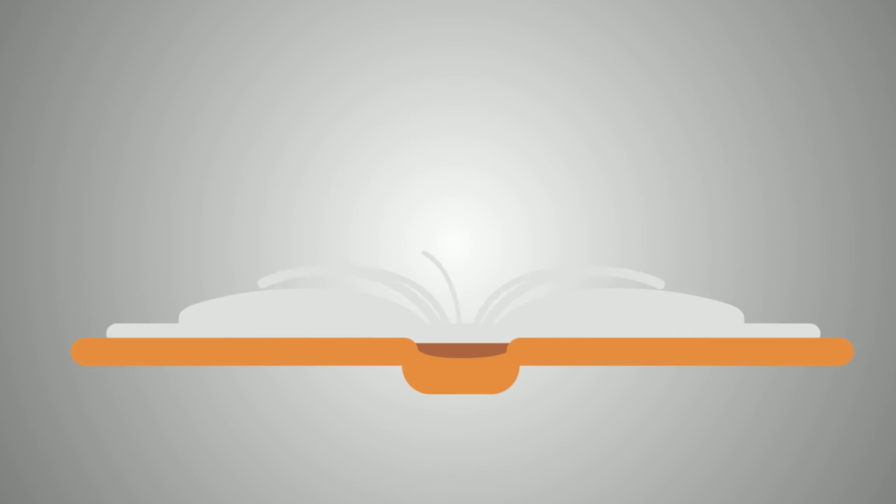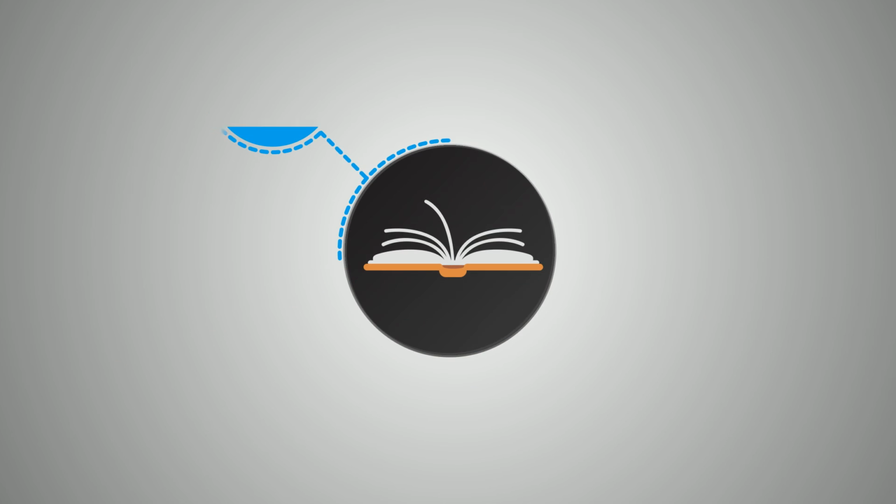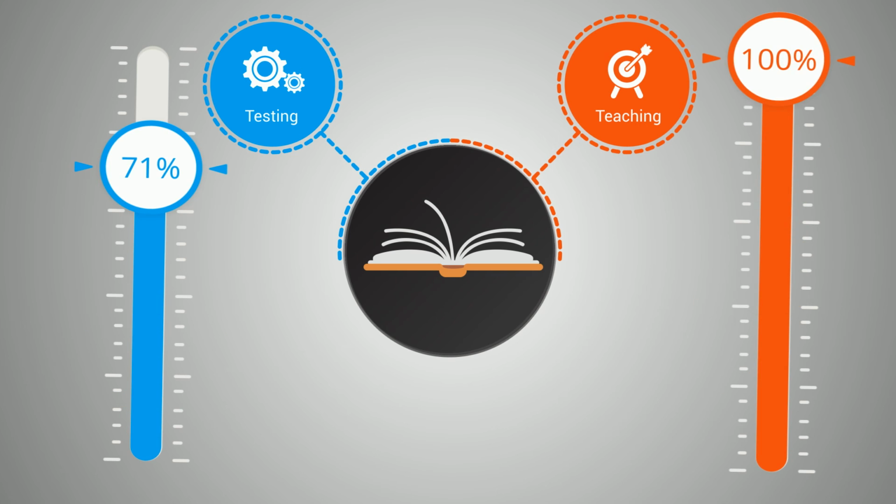In studies where students were told to learn a passage, and then half were told they will be tested while the other half were expected to teach the material, students who were expected to teach the material scored much better, and that is because your brain organizes the information in a logical and coherent manner.